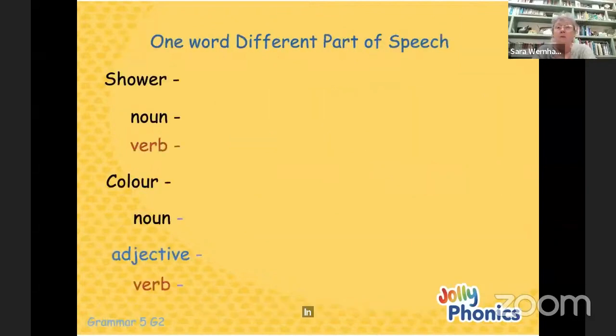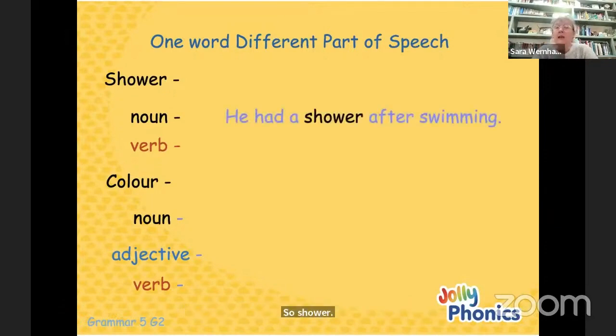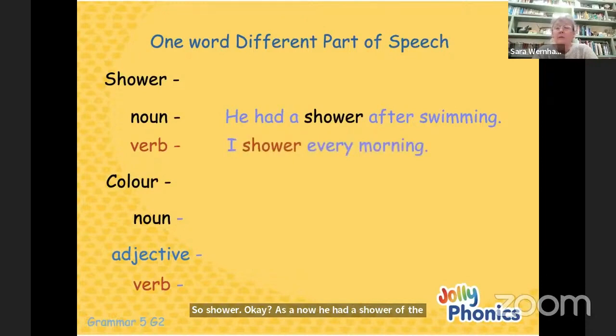And in Grammar 5, we use this idea and we get them, again, like we've talked about homophones with them as well on the spelling side too. So the whole thing, again, all comes together as a holistic whole. And we ask them to think about using a particular word in a particular way. So shower, okay, as a noun, he had a shower after swimming. Or as a verb, I shower every morning. Again, it's helping with comprehension, vocabulary, and understanding.